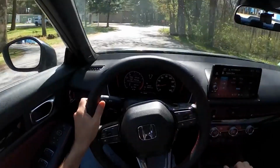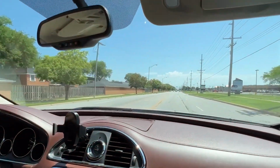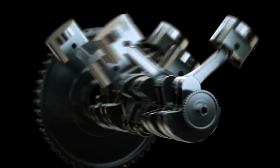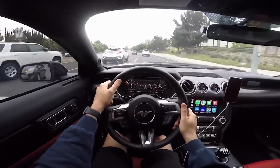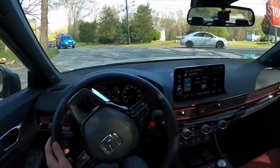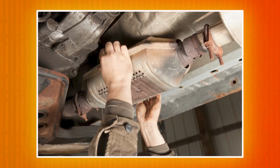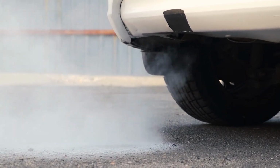Driving smoothly matters just as much. Frequent speed changes and aggressive acceleration put unnecessary strain on the engine, shortening its life. Instead, maintain steady speeds and avoid hard braking when you know a stop is coming. Not only does this extend engine longevity, but it also helps the catalytic converter reduce emissions by up to 90%.